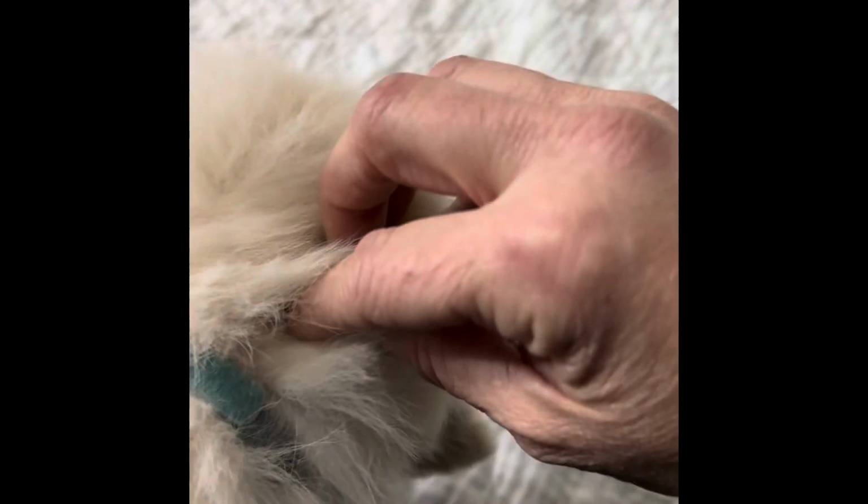This is little Teal. I'm trying to show... Oh, I need to switch her color out. What are we doing? Okay. And here we go.